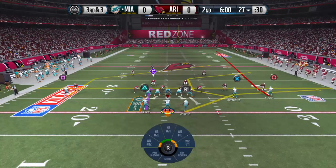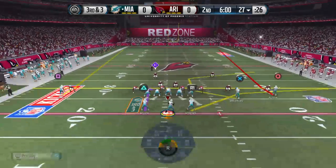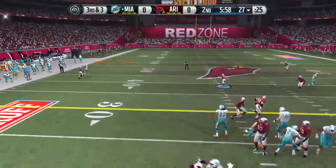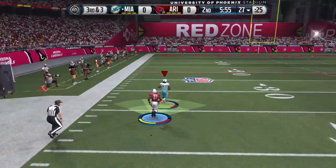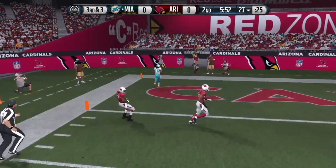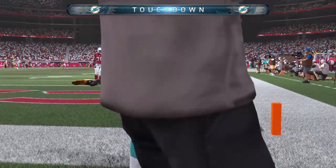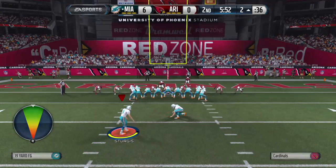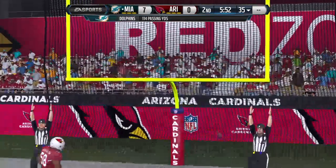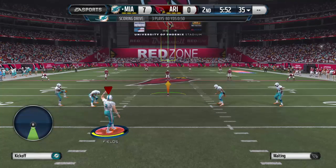Split backfield here. And the second quarter is underway with this snap. And there's a great catch. Touchdown! The fade route, it's a big part of every offense now in the NFL. We see it here. Look at the receiver. Pins the defender inside. Beautiful throw to the outside. Fade for a touchdown. The Cardinals are ready to return the kickoff.